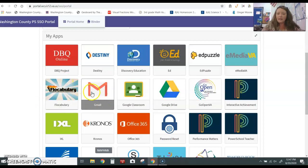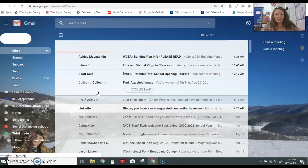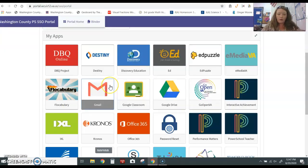This one is your email. Your email is going to be the same as when you're logging into your SSO portal. So if I send you a link to Zoom on your email, your Gmail, this is what it looks like. This is my Gmail. So you will get a link in your Gmail to Zoom that way. If I don't put it on Schoology, I'll show you Schoology in just a minute. Google Classroom we're not going to use a lot this year. Here's your Google Drive where your documents are stored. iExcel, you have to do something on iExcel.